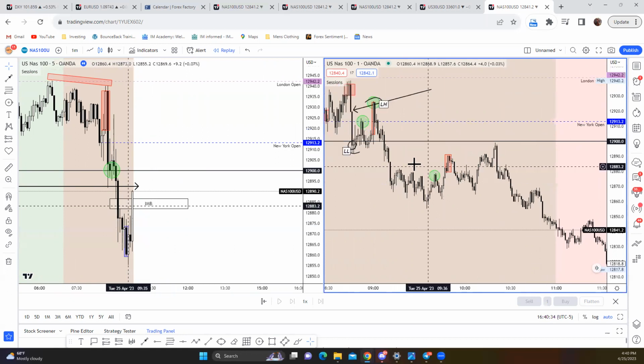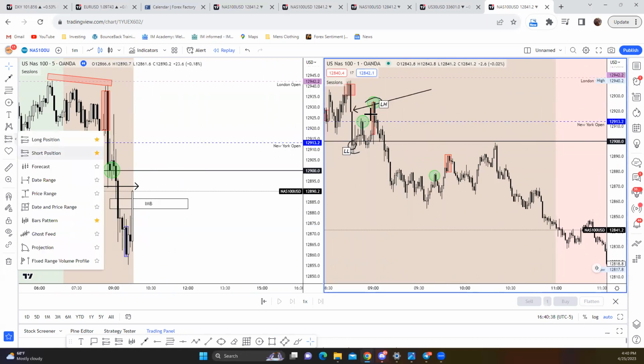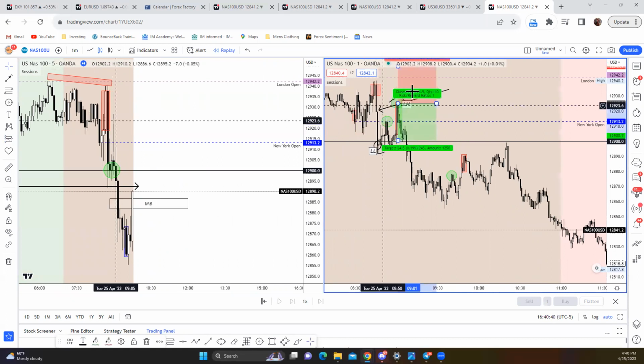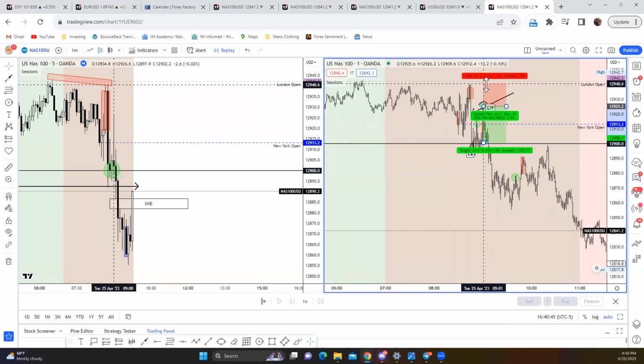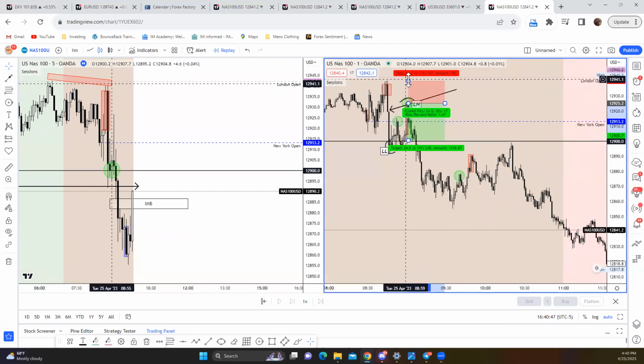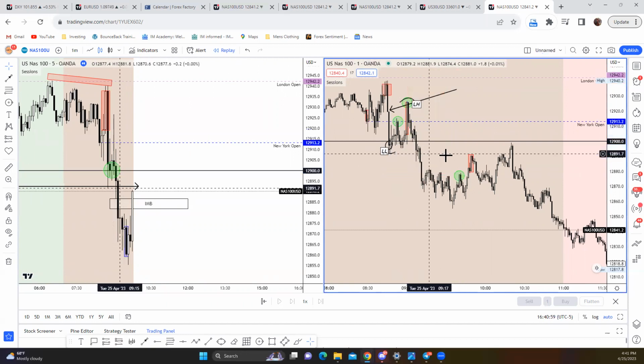And so after taking this entry here, this is what I wanted to show too. If you take an entry here with your stop at these highs here, right? Let's just say 15 points. And then you had to this low, like I said, you want this to at least be a 1 to 3. So that was the main thing for me. And like I said, it was about a 1 to 2.8.